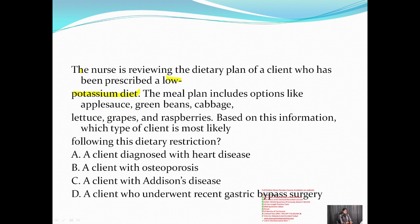The meal plan includes options like applesauce, green beans, cabbage, lettuce, grapes, and raspberries. Based on this information, which type of client is most likely following this dietary restriction? Options include A. A client diagnosed with heart disease. B. A client with osteoporosis. C. A client with Addison's disease. D. A client who underwent recent gastric bypass surgery.